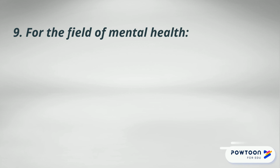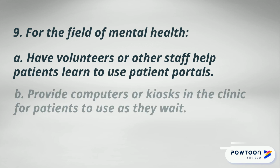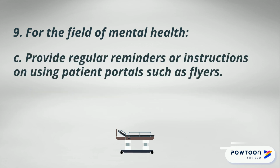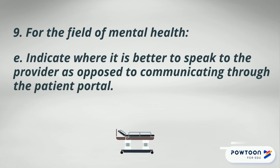9. For the field of mental health, have volunteers or other staff help patients learn to use patient portals. Provide computers or kiosks in the clinic for patients to use as they wait. Provide regular reminders or instructions on using patient portals, such as flyers or cards. If there are screening questions, make them relevant to the parent's needs. Indicate where it is better to speak to the provider as opposed to communicating through the patient portal.